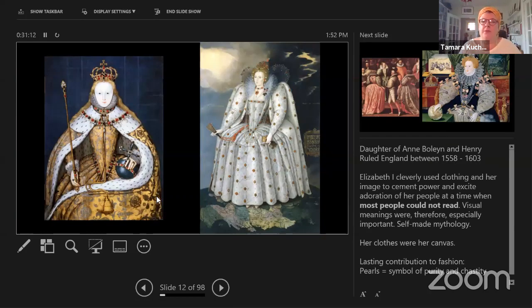And here we have pictures of Queen Elizabeth I as she came to power. She ruled England between 1558 and 1603, starting as a young woman, which you can see in her coronation portrait. And then the portrait on the right is towards the end of her reign.